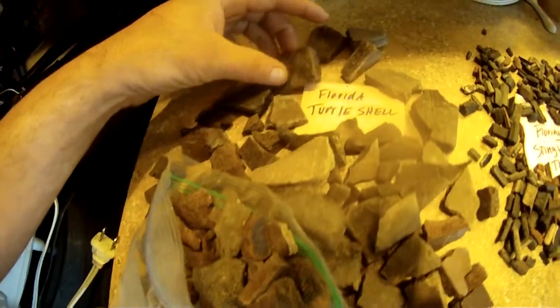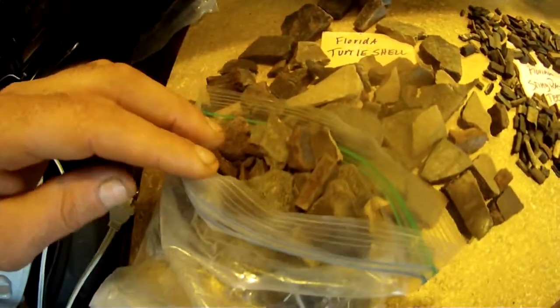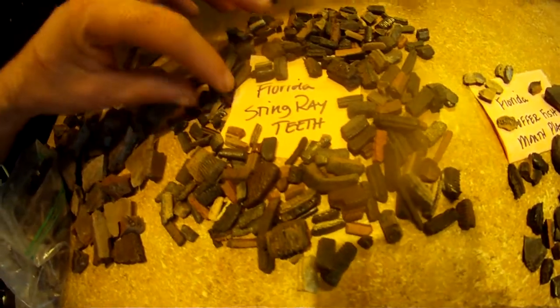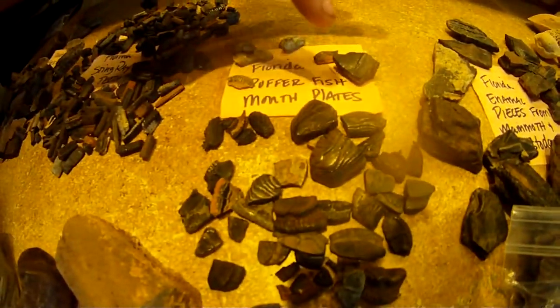We got Florida turtle shells, Florida stingray teeth. Hey, oh, that one doesn't quite fit. Maybe I'll find one that fits. Lori, that's awesome. And pufferfish mouth plates. I never even knew pufferfish had mouth plates. A lot of this stuff I've never ever seen.